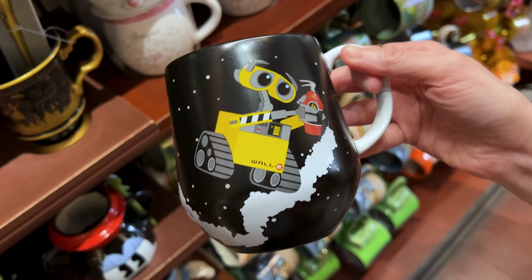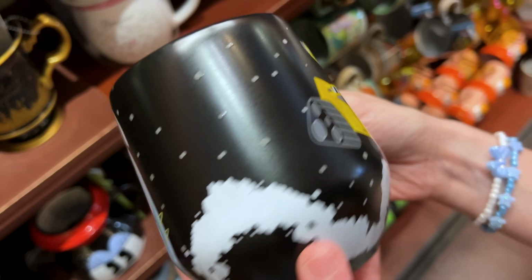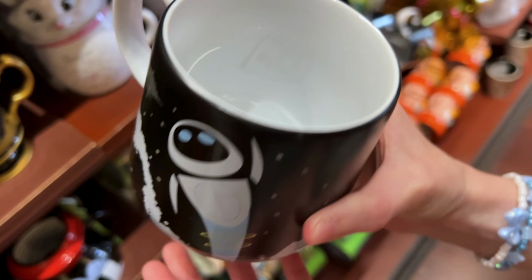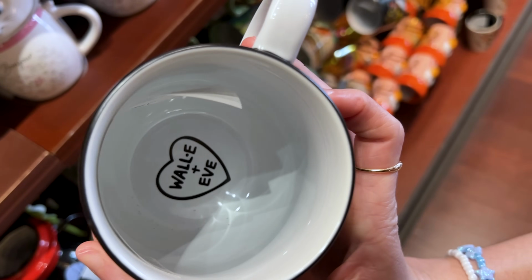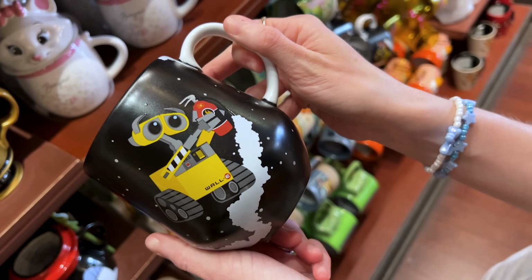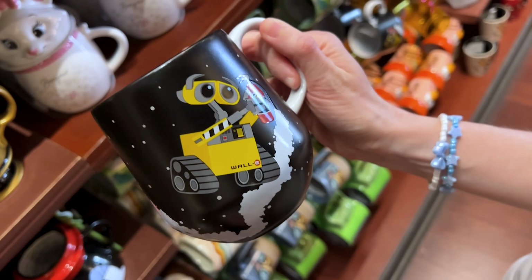A very cute couple. We got Wall-E, and on the other side, Eve. And then look at the inside. Wall-E plus Eve and a little heart. How adorable is that? And this is $20.